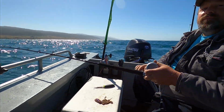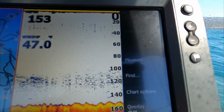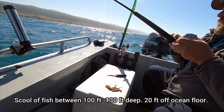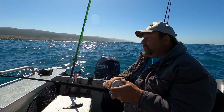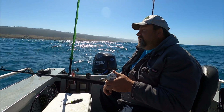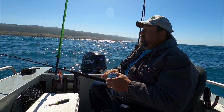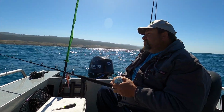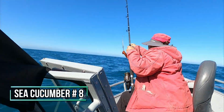Where are the fish now? Still 100, 120? Yeah. Right around 100 to 130 feet. More salt and pepper now, not quite as thick. Right. Oh. He may have just gotten off. He's shaking and yanking and shaking. Which I'm okay with if it was little. It wasn't a very big one. I have another sea cucumber. Oh, sea cucumber number 8.